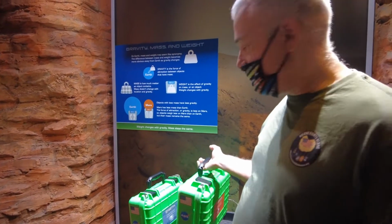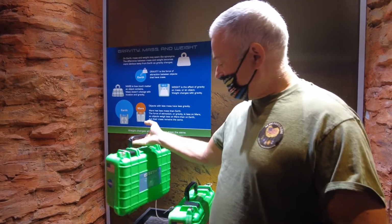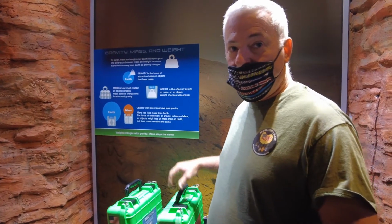This feels like my suitcase. Okay. This feels like Laura's suitcase. So which one's heavier? Earth. So this one's 12 pounds. This one's 4 pounds. I think you got it the other way around.